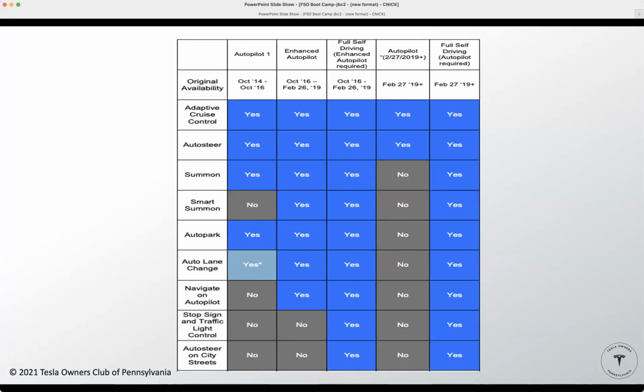Okay, so just another summary. AP1, these were the features. These are basically all the features that we're looking at. The one that we're waiting for right now is this one on the bottom. Auto steer on city streets. That's what we're expecting to get. Everything else, when you get basic autopilot in your vehicle, you get these two items. You get adaptive cruise control and auto steer. You don't get any of these other features.